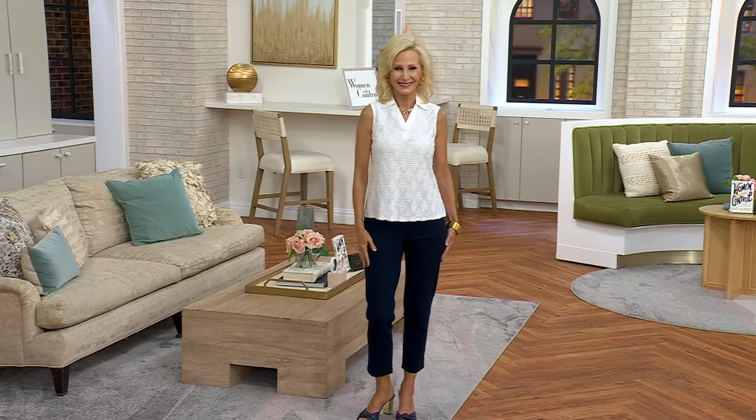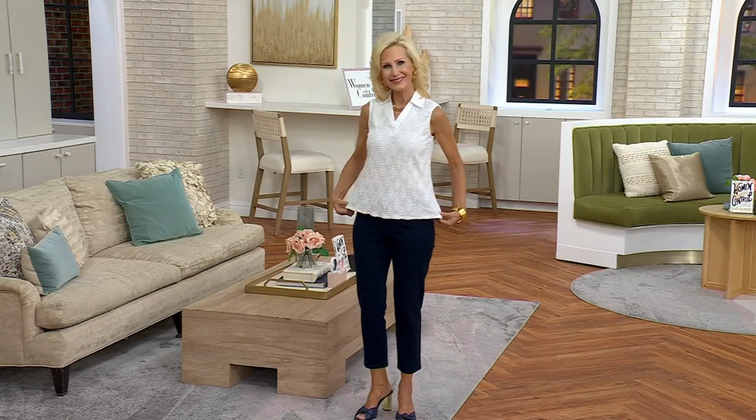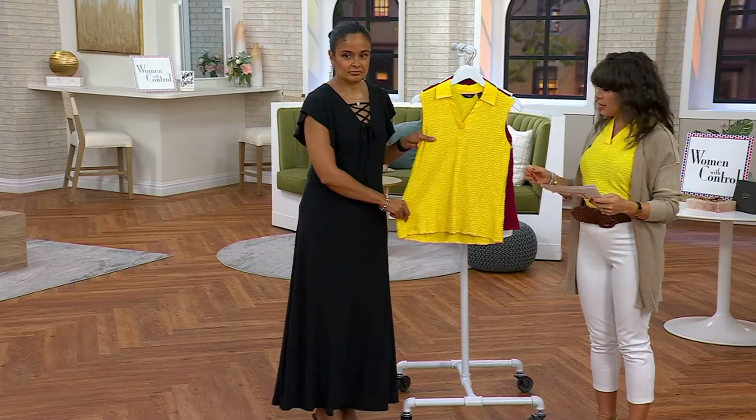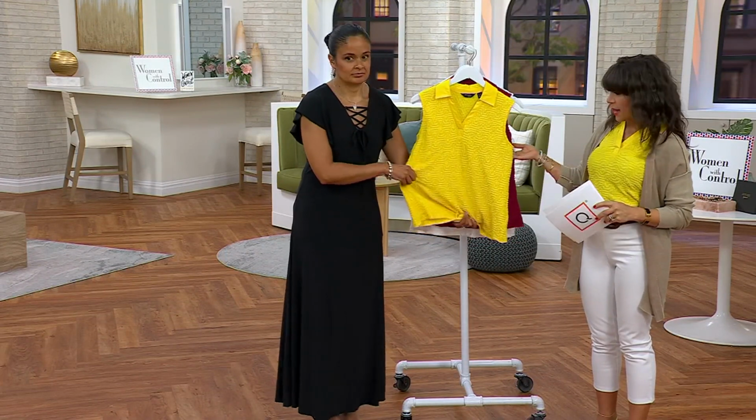Double extra small to 3X is your sizing. 24 to 28 inches is your length. I have mine tucked in, as I usually do, but you can wear it out and get some nice coverage. $37.98 is your price. Lemon zest.